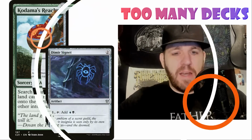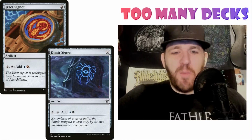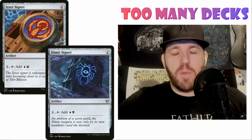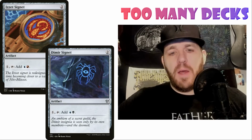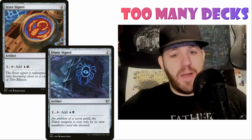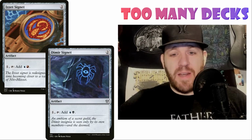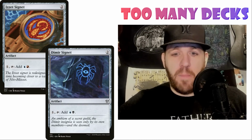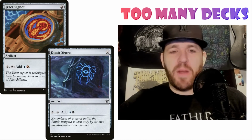I think the signets are a little bit too popular. Outside of Sol Ring and Arcane Signet, they're the most popular mana rocks in the format. Again, I know people will say cost is an issue, but are signets like $1? Dimir Signet is, for whatever reason, like $4. I'm not sure what the reason is there. So cost is a little bit of an issue, but kind of not.